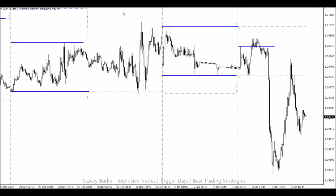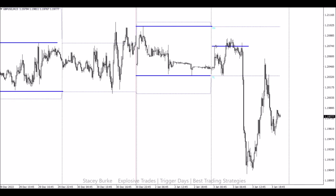So we had the pump up. Remember the criteria from the playbook. We had our pump up at the close of the Friday session, then the inside bar, and then a clearly defined high and low consolidation in the Asian session. That's our opening range now.